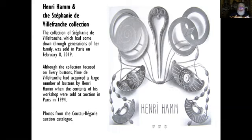And the collection, because, as her name suggests, and the fact that I mentioned that she lived in a chateau, her family came from the French nobility. And so their button collection going back all of these generations mostly focused on livery buttons. But Stephanie herself had been much more interested in 20th century buttons that were more connected with the art of making buttons.